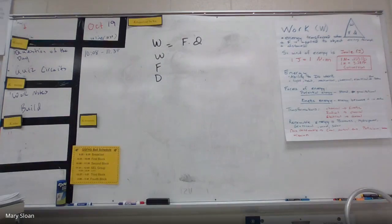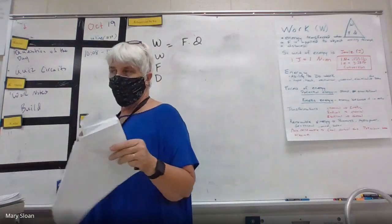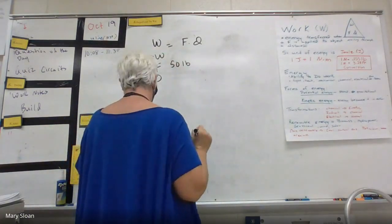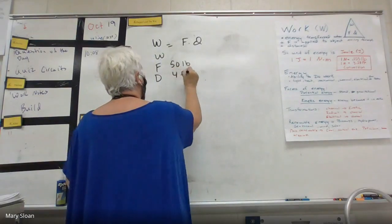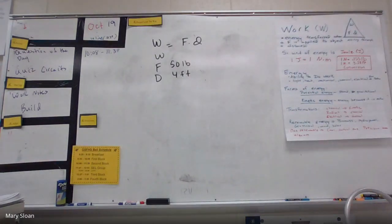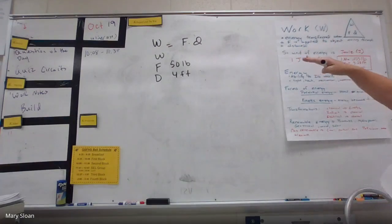Okay, a student lifts a 50-pound ball 4 feet in 5 seconds. So what is the force? Pounds, right? What is the distance? 4 feet. Now, are we going to be able to get joules out of that? You can, but I need them in newtons and meters. So how am I going to change this from feet and pounds?